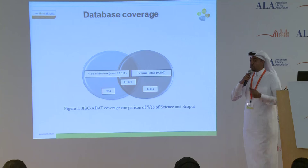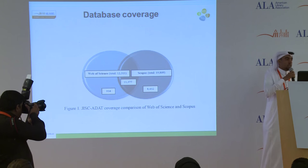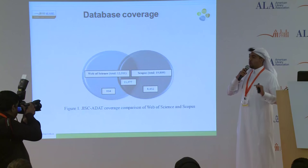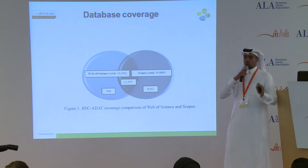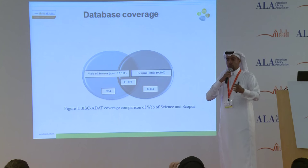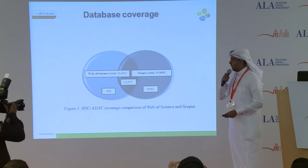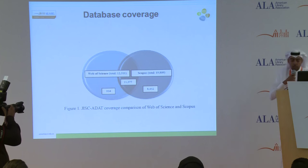So we decided to create a repository that will have all the publications from the university. When we say all the publications, we are more comprehensive than Web of Science or Scopus or Google Scholar, simply because we look at all of these sources and collect the data from all of them, then we analyze it, remove the duplication, and put everything in the repository. We will talk about how we do it, and all the tools that we developed to do this.